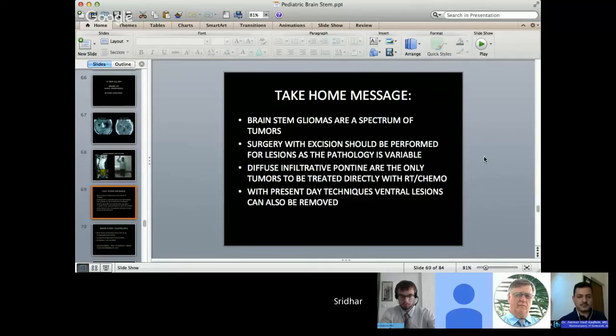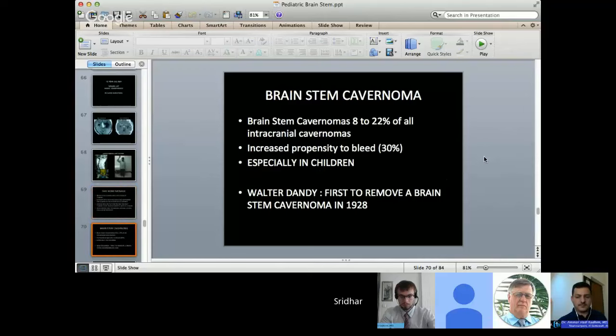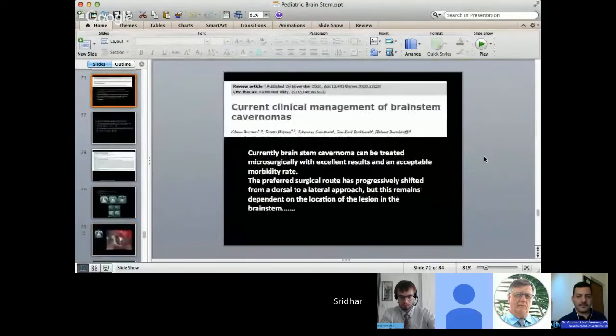I'm just a little bit through the cavernomas, which are also a main lesion in the brain stem. And the problem is that they have a high propensity to bleed, especially in children. And therefore, it is essential that these are removed when you find them in children. As far as the literature is concerned, the current clinical management shows that we can now operate with excellent results, and the preferred route has shifted from a dorsal to a lateral approach.